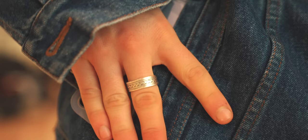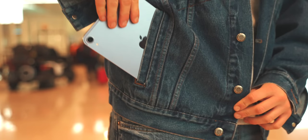Okay, so if I have to describe the iPad mini in one word, it would be comfort. It literally fits in my pocket, in this pocket right here, and it's not even a big pocket. So it's in between an iPhone and obviously an iPad at the same time.